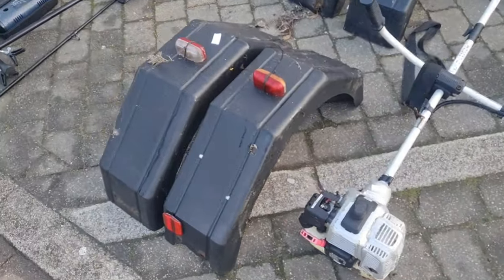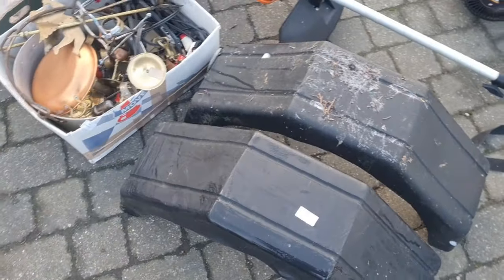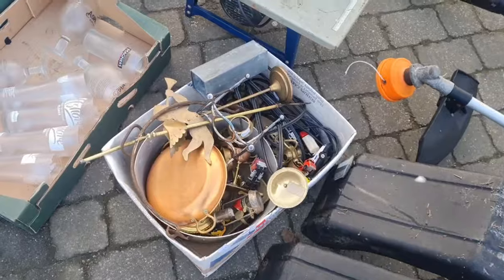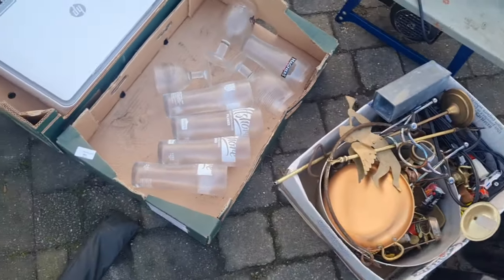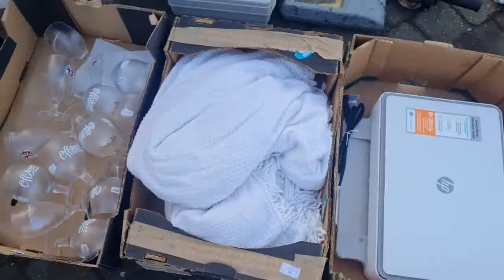There we go, trailer mud guards, look. These ones have even got the lights on the top. Another pair of mud guards, unilluminated. Some more brass bits, some more glasses. Some more glasses. A printer.